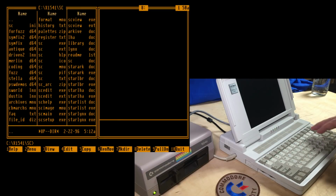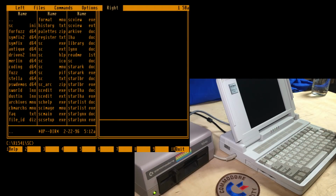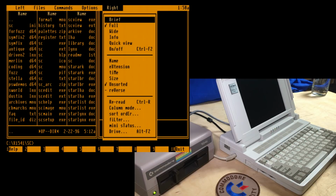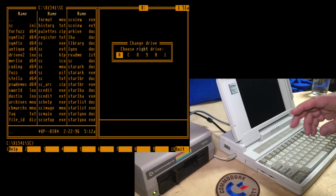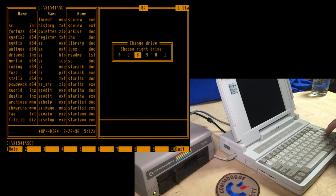Pressing F9 brings up these pull-down menus, and you can do stuff with either the left or the right. Of course, there are keyboard shortcuts too, but I don't remember them all. Here we can try reread, or you can choose what drive the right panel is going to look at, and we're going to choose drive 8. You can also just choose a regular DOS drive, the A drive, the C drive. Let's see if this works.